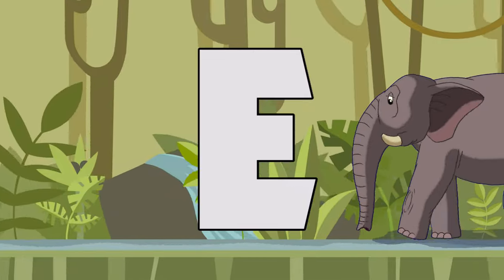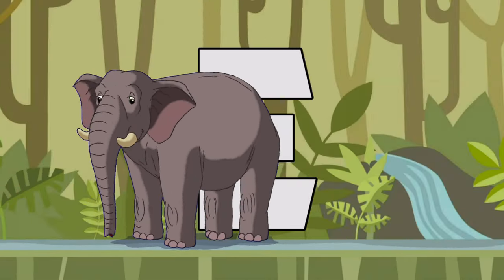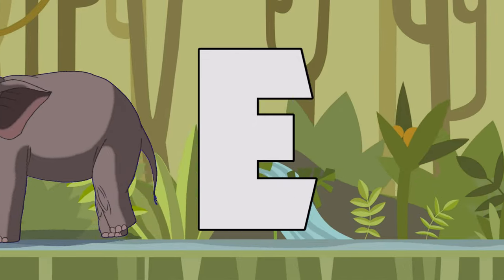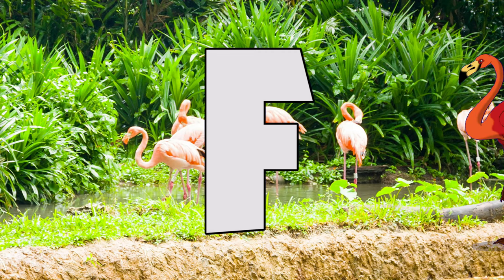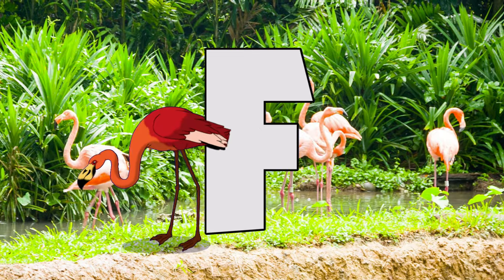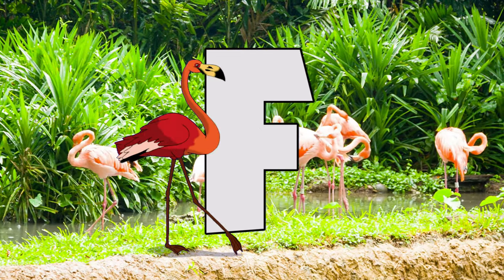E is for elephant. They are the world's largest land animal. E is for elephant. F is for flamingo. They are famous for their bright pink feathers. F is for flamingo.